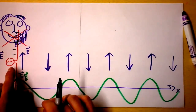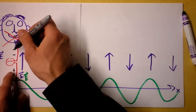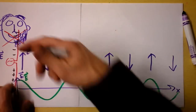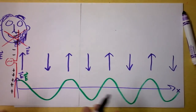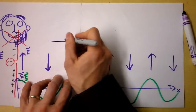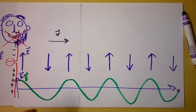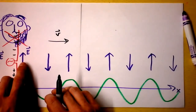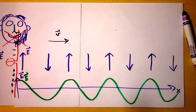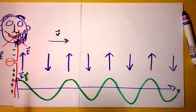And at the instant that we've got a current, which way is the current now? Somehow that current went down in order to make the... First of all, let's identify the direction of that wave. The wave is going that direction. That's the direction of propagation. And the electric field at this instant is up. And I'm going to argue that the magnetic field has to be up.